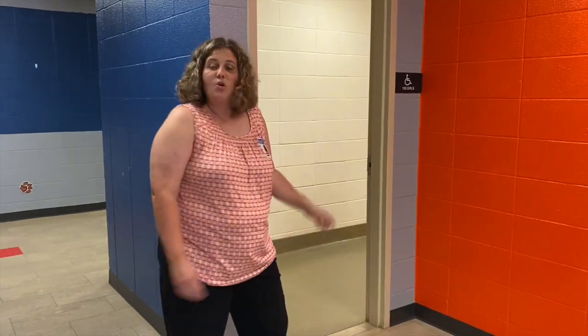You're going to use soap and water, and you're not going to make a mess. So the water doesn't need to be on full blast. Turn the water on, wash, dry your hands. When you dry your hands with the paper towel, make sure it goes in the wastebasket. No shooting baskets with the paper towel.